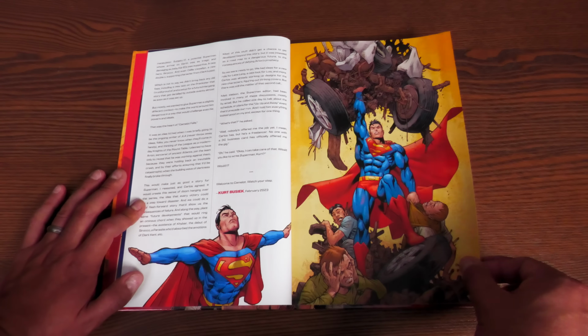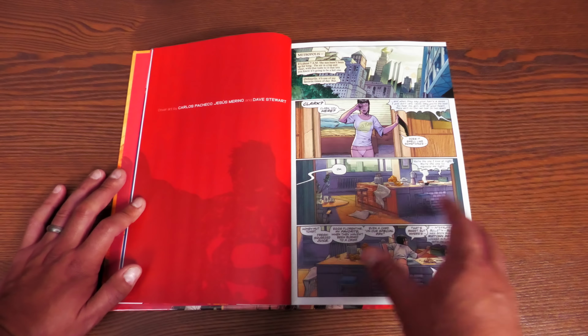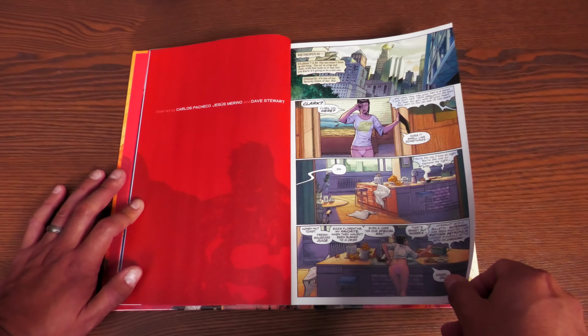Very interesting story. So this collects Superman 654 to 659, 662 to 664, issue 667, and then Superman Annual 13. Now, the missing issues are all parts of different stories. This is a really interesting era. This is the post Infinite Crisis era of Superman.